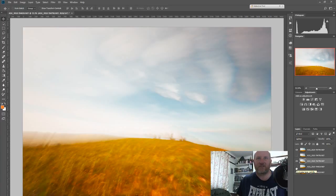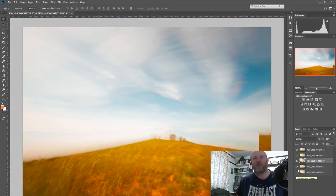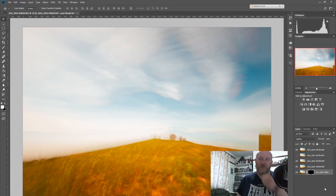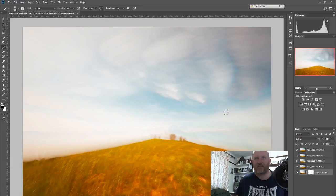So it is now going through each layer to see which one reveals... no, it might be this back one. Yeah, it is. So obviously it's this bottom layer which was partially blocking the stones, but instead of taking that layer out altogether, I'll just do a normal create a layer mask over that layer, and using a brush at 100% opacity, turn that to black, and just paint over that area, and it brings the stones back.